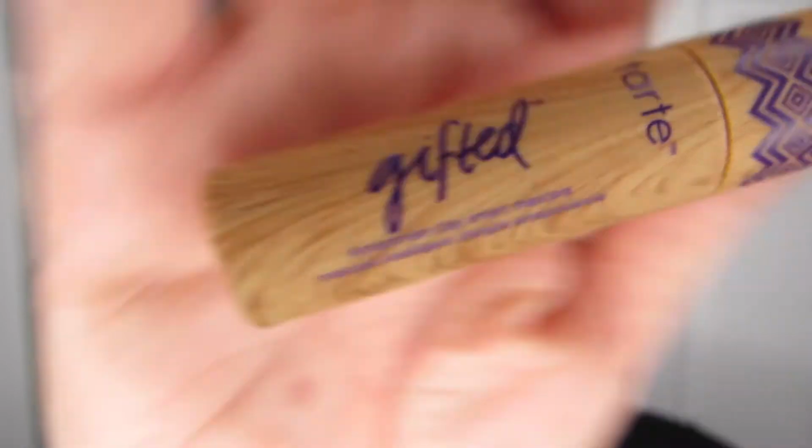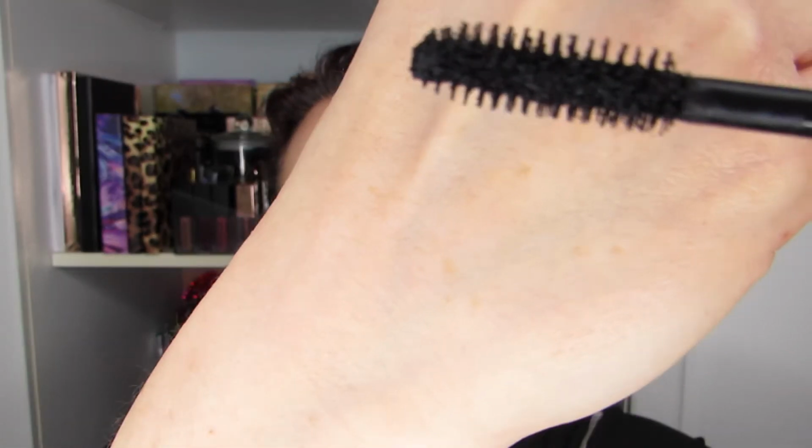Just something to mention. So that's 2 so far that I am decluttering because they are empty, and this one is not quite empty, but it's done. I've had it for a long time. It's the Tarte Gifted, and it's not dry. There's still some left, but it's enough. It's been in my collection for long enough, and it's a mini. I have used it a ton, and it needs to go. So this month I have 3 that are exiting my collection.